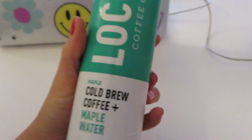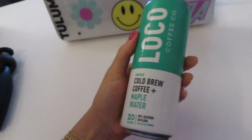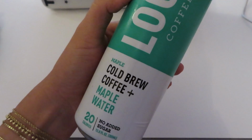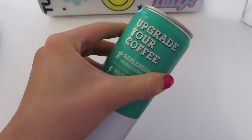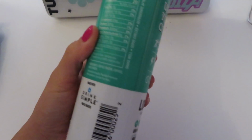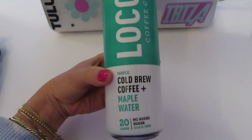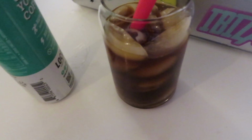So I'm gonna try out this little coffee drink as a little afternoon pick-me-up. I've never tried this one before. It's cold brew coffee with maple water. So I'm very interested in this. I've had cold brew with coconut water before, but I've never had maple water. So let's see. I'm just gonna pour it over some ice.